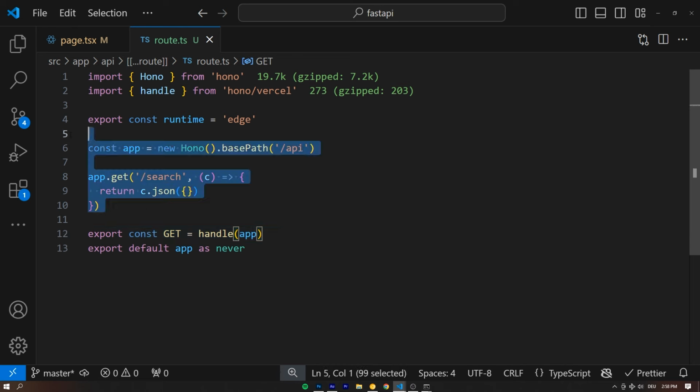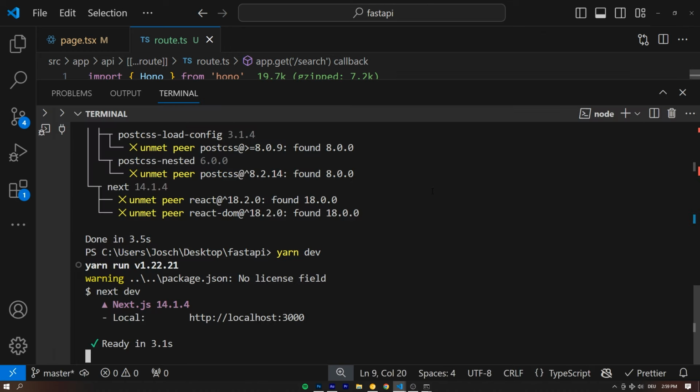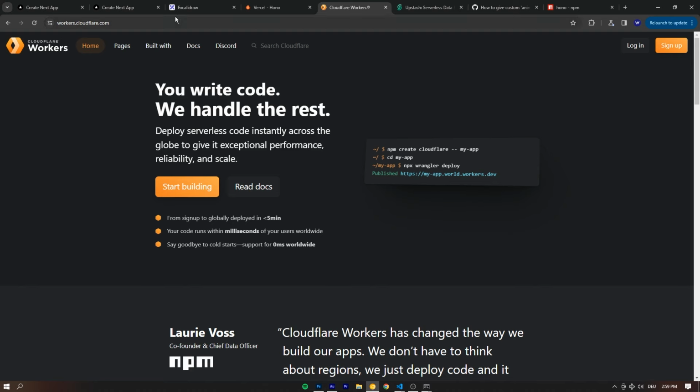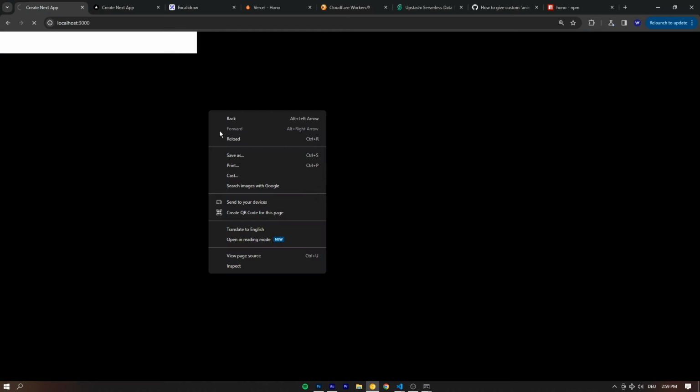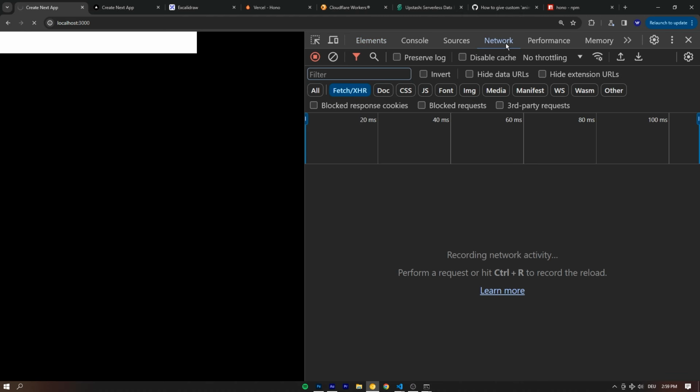Perfect. We can save this file, and this is literally the entire setup we need for a super high performance API that we can now deploy to Cloudflare Workers. And in doing so, we should notice that the 404 error that we used to get on localhost whenever we wrote anything inside of our input should now be gone, because the API route to catch that request now exists.